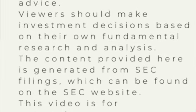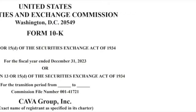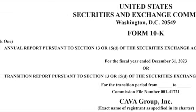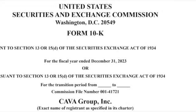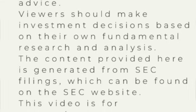Exactly. So by the end of this, we'll have like a blueprint of how CAVA works. Hopefully. So we'll be able to see how they've found success in this really competitive, fast casual dining market. And I think a good place to start is with what everyone knows them for, right? The food, the bowls, and the pitas. But is that the whole story when it comes to how they make money?